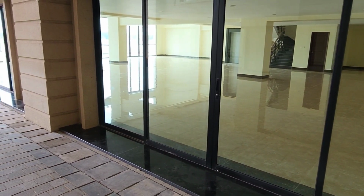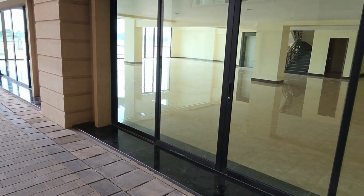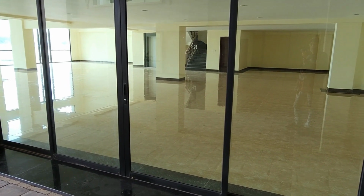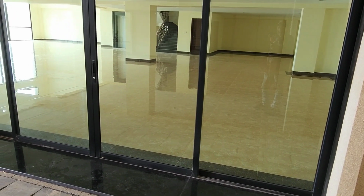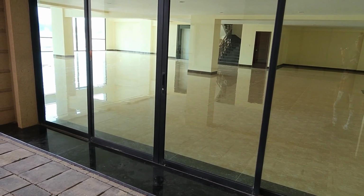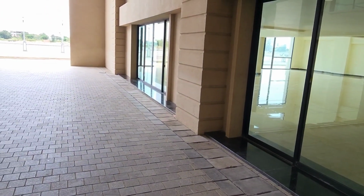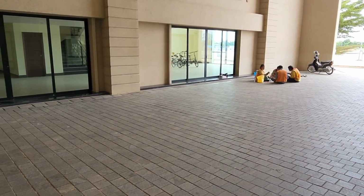They're all like this. I have no idea what you would use this for. With an elevator and a staircase and a toilet, what would you use this ground floor for? Maybe it's a shop, but that means everyone has to come into your shop to use the elevator to go to their apartment. I have no idea. They're all the same.